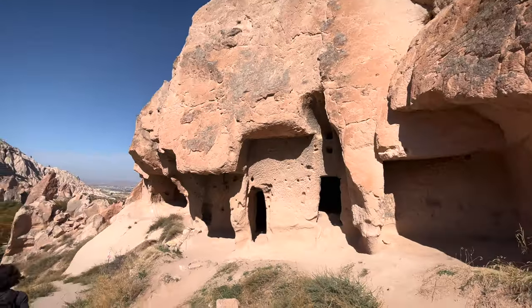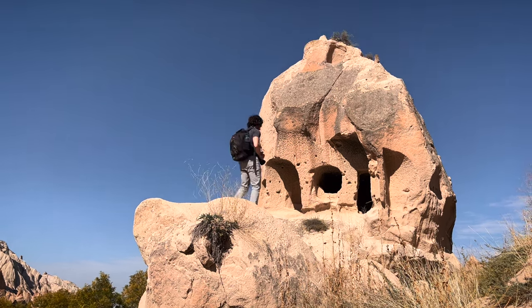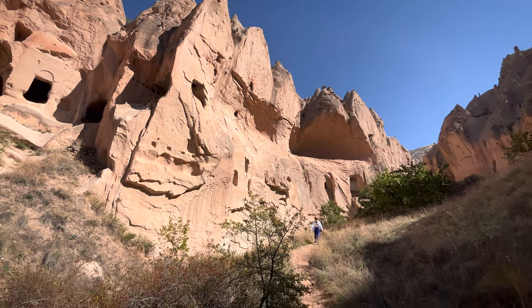Nice walking paths have been created to explore the valley, and you can access many buildings and caves, which make the experience very exciting.